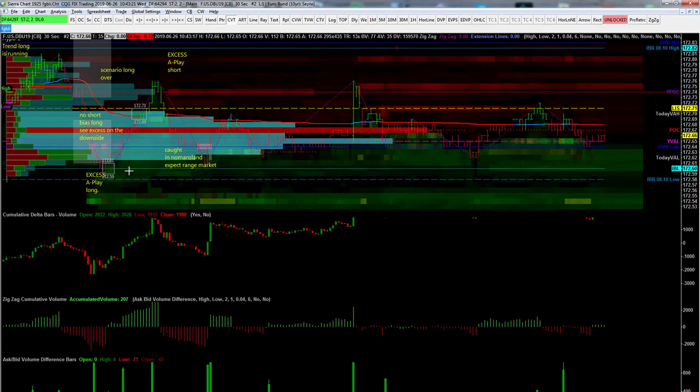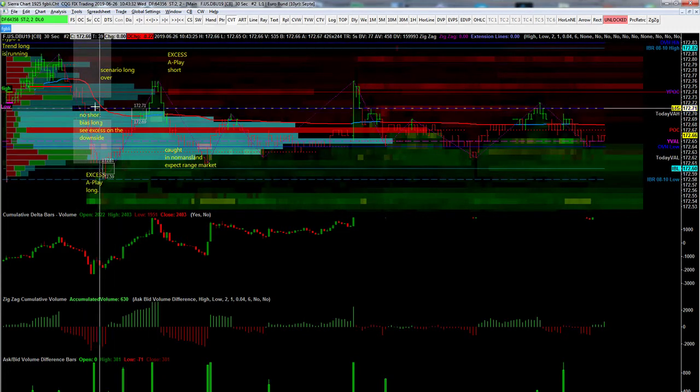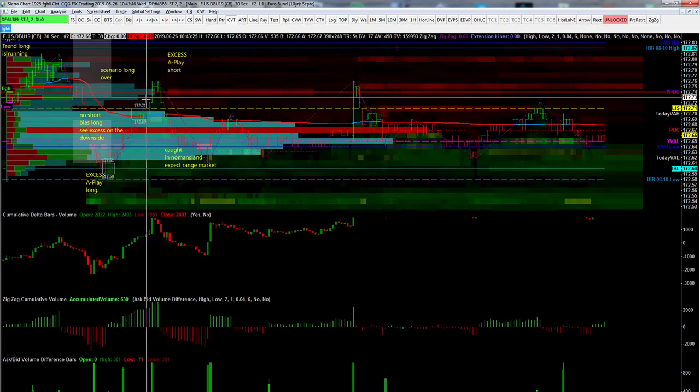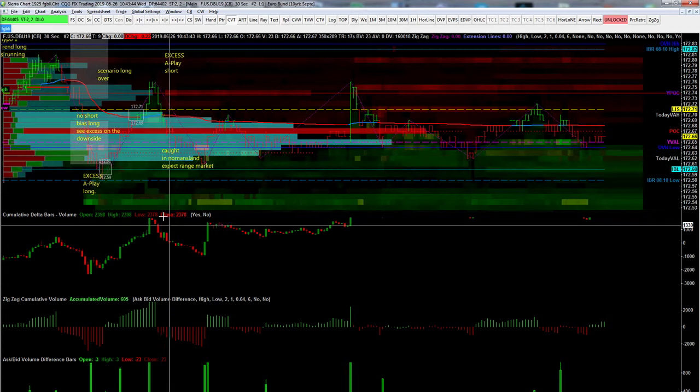So for me, at this moment, technically, this was a moment for a short, but from the intraday bias, not, because we had the excess on the downside. So I said, I'm not looking for the short here. I waited for the price to go back to look into this upper auction and get either rejected, or when going back to this LVN from the upside, initiative bias setting in, but they didn't.